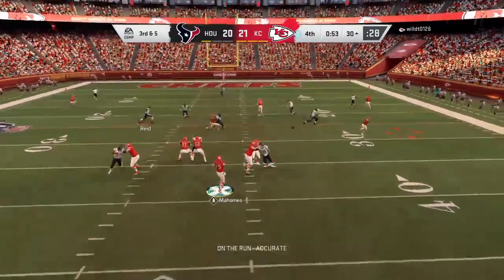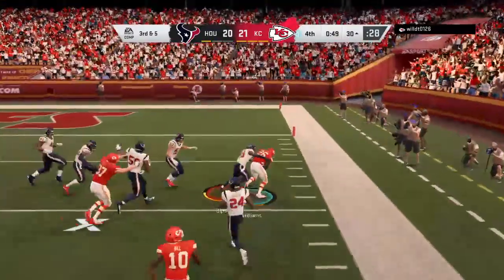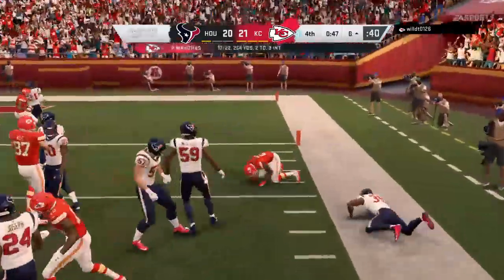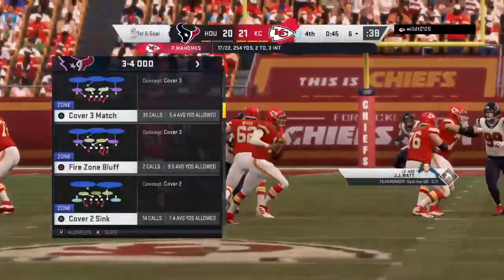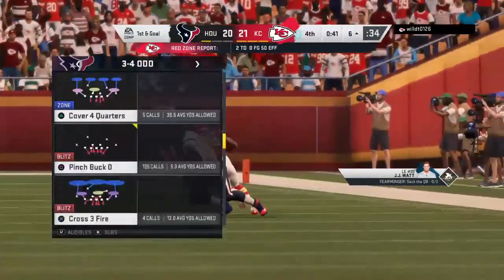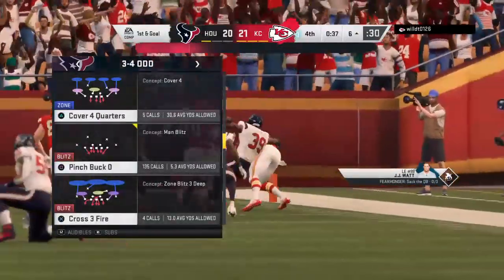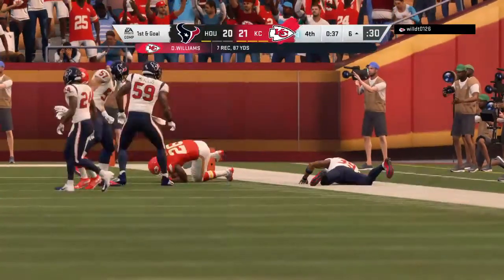Now Mahomes. It's complete to Williams. And some room to maneuver. And down he goes, taking it inside the 10, just shy of the 5 at the 6. A big gain there, and that should certainly be enough to put this one in the win column.